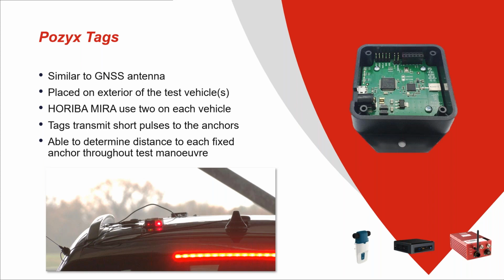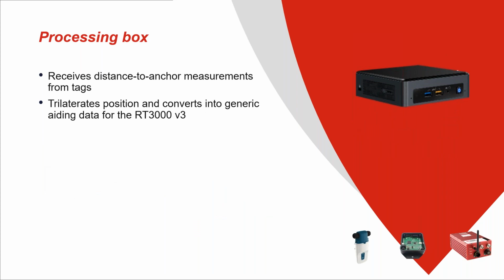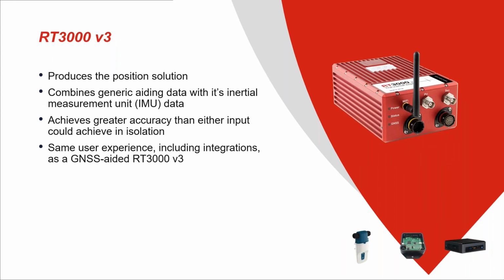And so they are connected to our processing box. This is where a bit of the magic happens on our side. The processing box goes through the process of calculating the position from both of the tags, and also calculates the heading of the vehicle, which enables static initialization, just like you would have from a dual antenna RT if you're using it outside. It then processes the data into the generic aiding format, which we pass on to the RT. The processing box is connected via an Ethernet connection, and that goes to the RT in our generic aiding format, where it's combined with our navigation engine to produce the accurate solution.